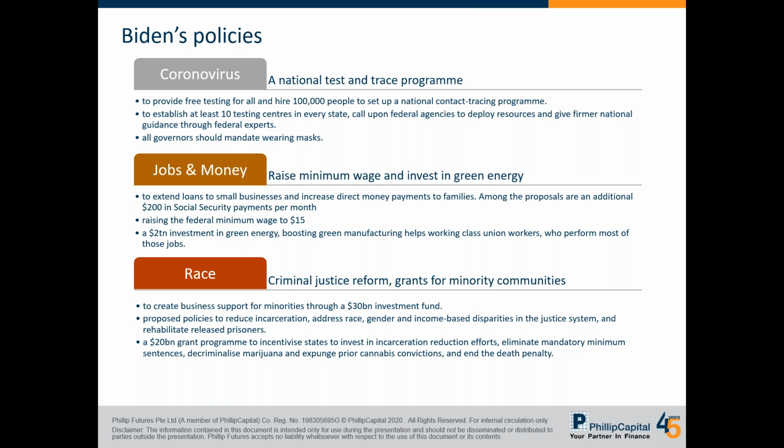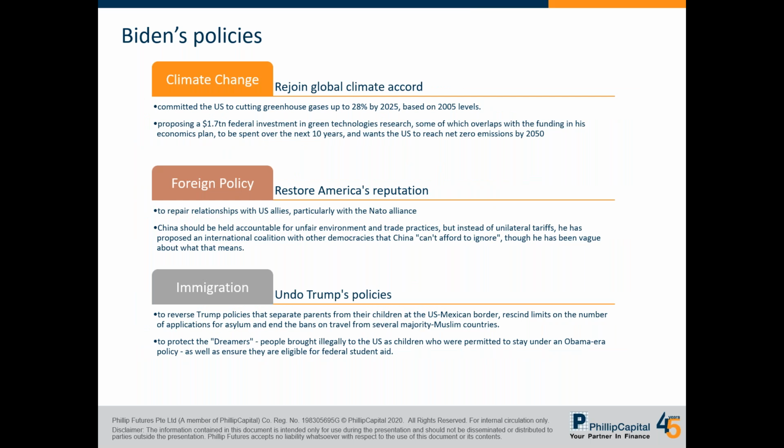And next is climate change. He proposed to spend 1.7 trillion investment on, like I said, green technology. So this is a little bit of overlap in research. This is essentially very important for us because we can see that his focus is really on spending on green technologies, which means the green technology companies listed in the S&P and NASDAQ. So it would be good that we look through some of the green technology companies listed in the S&P 500 and NASDAQ and track their performance.